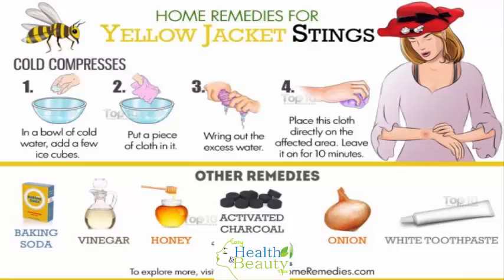Repeat as needed. Alternatively, mix 1 tablespoon of white or apple cider vinegar with enough commercial meat tenderizer to make a paste. Apply the paste on the affected area for 30 minutes. Rinse it off with lukewarm water. Repeat as needed.